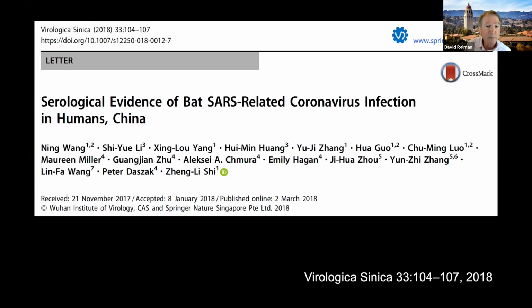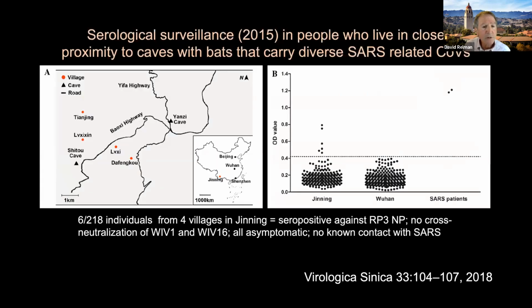And here's just one more paper to make this point. The people at Wuhan did go down to the southern parts of China to look for evidence of serologic antibody against SARS-like viruses. And they looked in particular near a cave where they had been studying a lot of bat coronavirus diversity, again, down here in Southwest China. From these 4 villages, they found 6 positives for exposure to bat-associated SARS-like coronaviruses. The controls here were individuals from Wuhan, where they suspected there was very little bat exposure. And you can see, in fact, there were no seropositives. So simply keep that in mind.